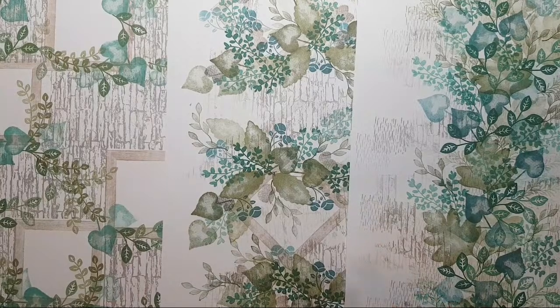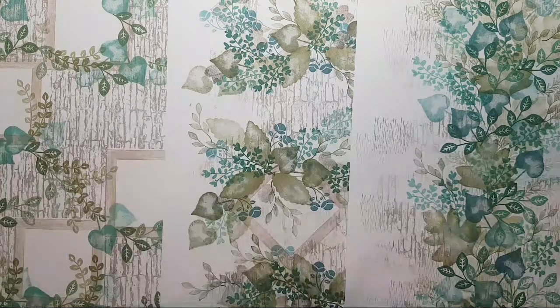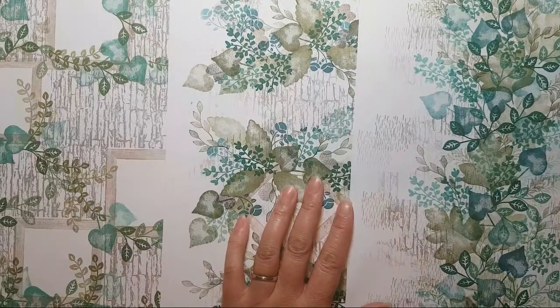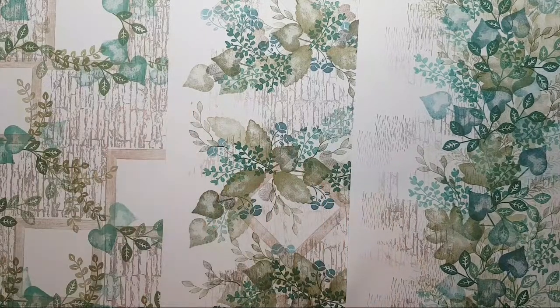Cindy says, love one and two. Vanessa's favourite's three. Tilly says, 3, 1, 2. Vanessa says, 3, 2, 1. So it's interesting to see your different, what you find interesting and tasteful to you.